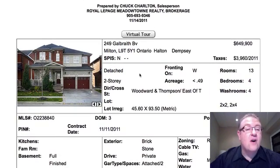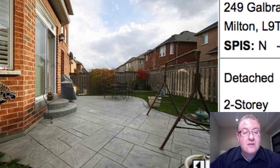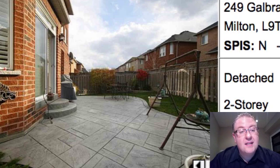And the final one is Galbraith. And so now we're reaching up past the 3,000 square feet, finished basement on this one. You've got some good looking stone on the front there, patterned concrete in the front and back. And unfortunately, you don't always get the money you spend on some.